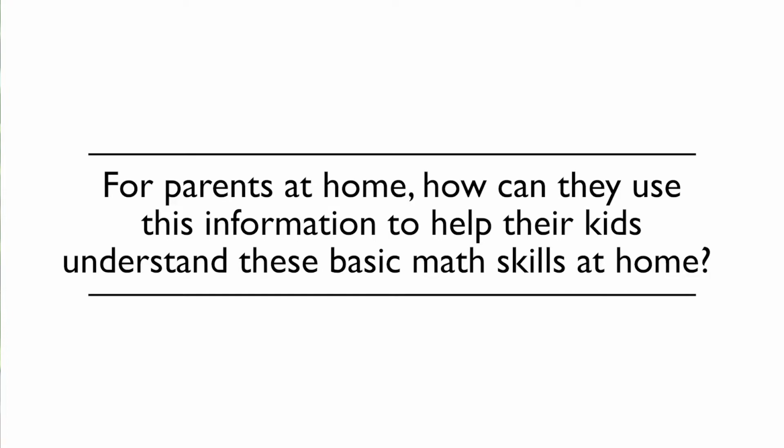For parents at home, how can they use this information to help their kids understand these basic math skills at home? Outside of using something that's a formal program, the biggest thing is to realize that around you in the world are tons and tons of different opportunities for you to engage in mathematics with your child. It could be something as simple as doing a recipe at home and focusing on the measurement aspect of that, or counting the number of stairs that you're going up or down to build early addition and subtraction.